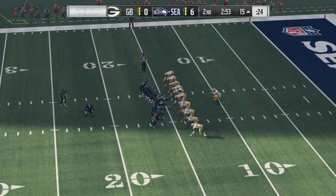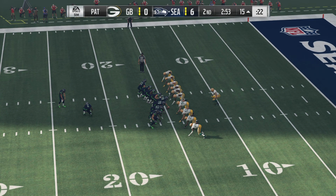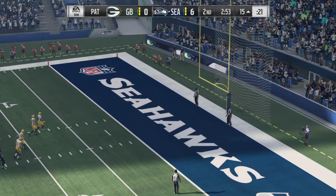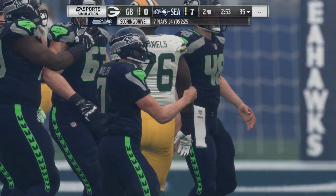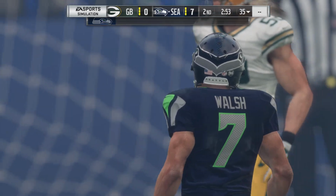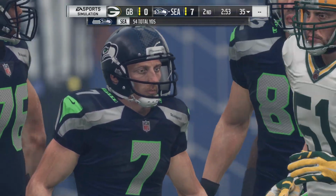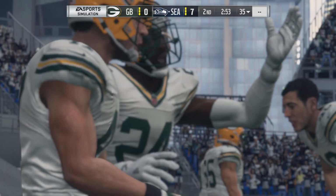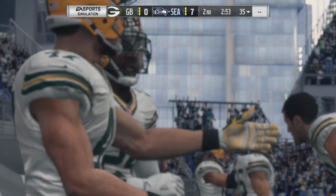Blair Walsh on to attempt the extra point. And this will give the Seahawks a 7-0 lead. So this drive spans 7 plays. And in the end, the finishing touch, an 11-yard run.